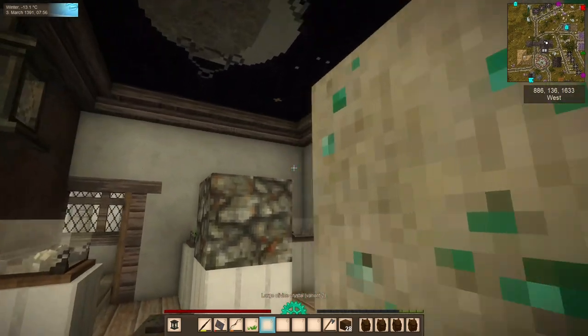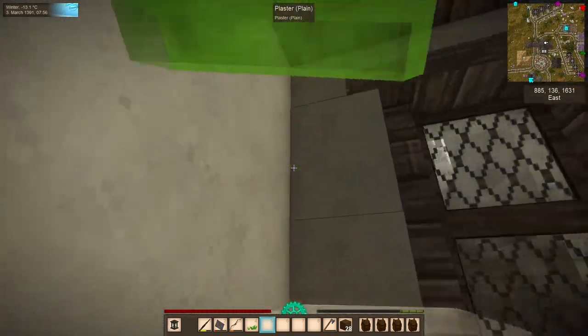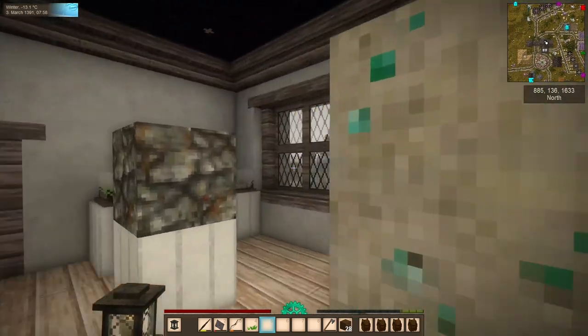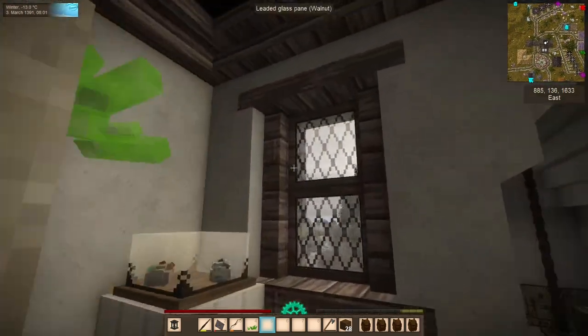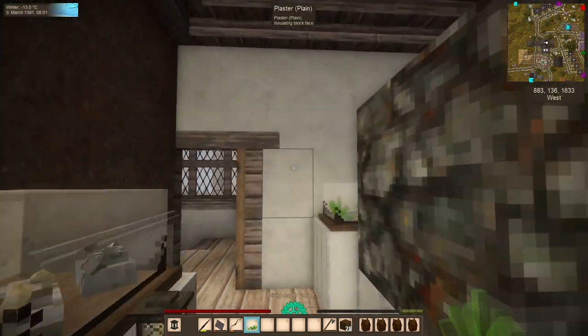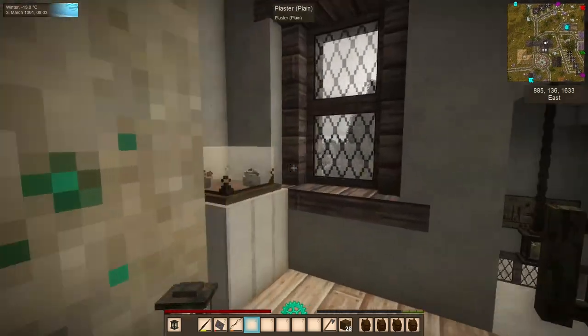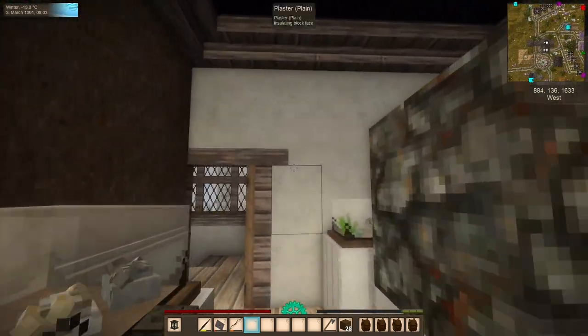Put on the wall. Do I like that? It looks a little like glued there, but you know what? I don't hate it. Let me put you over here then. Yeah, there we go. That's okay. I'm cool with that. Little splash decoration.